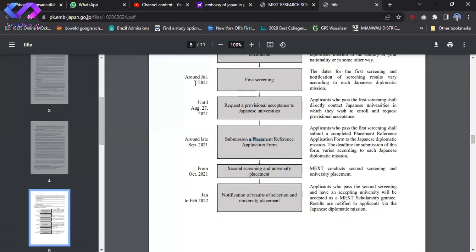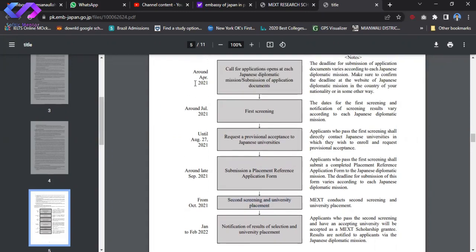Max conducts the second screening and your placement. If you get selected in the second screening as well, after the first screening, your chances are quite bright. So as you clear one process after another, your chances are greater. After clearing the second screening and university placement, notification of the result of selection and university placement will be made in January, February 2022. See how much time it is going to take.